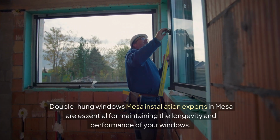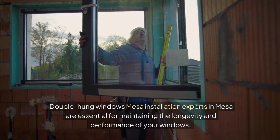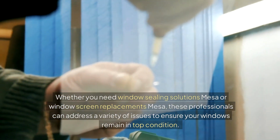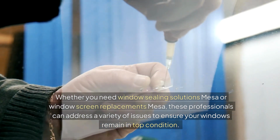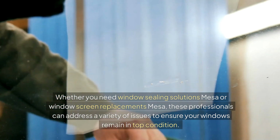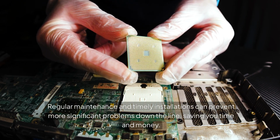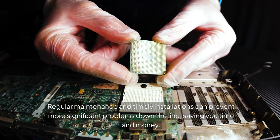Double-hung windows Mesa installation experts in Mesa are essential for maintaining the longevity and performance of your windows. Whether you need window sealing solutions Mesa or window screen replacements Mesa, these professionals can address a variety of issues to ensure your windows remain in top condition. Regular maintenance and timely installations can prevent more significant problems down the line, saving you time and money.